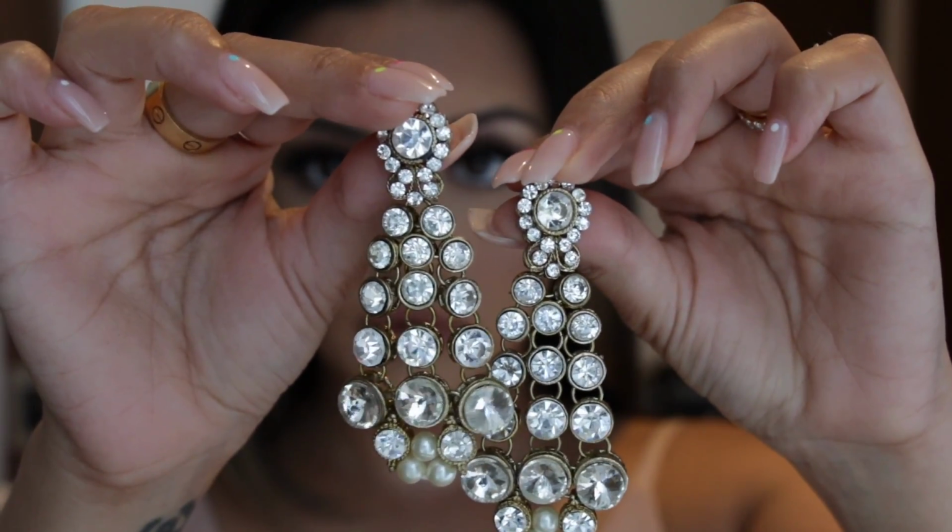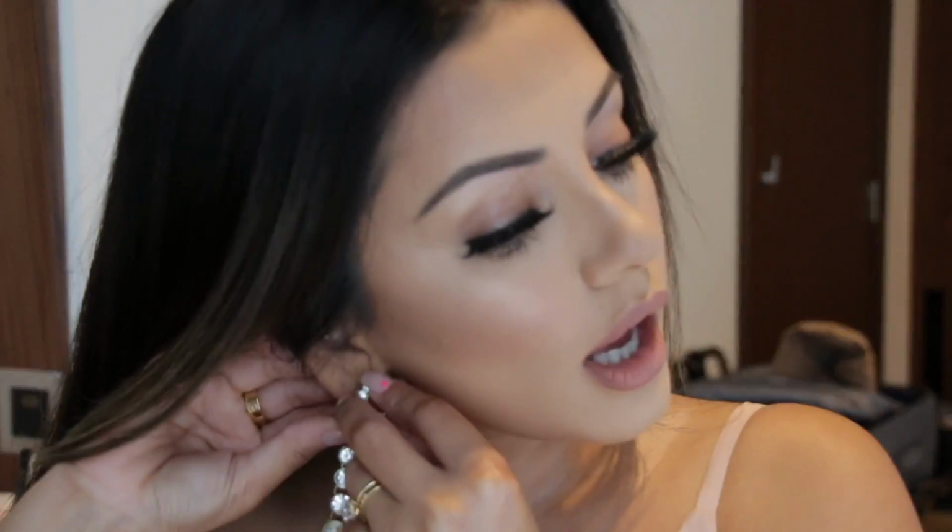And these are my earrings that I went with. I got these from a random shop in the markets in Mumbai, and I love them. It's probably my one only kind of silver pair that I love wearing. Oh, there we go. Dropped something on the floor as always. This is my favorite silver pair that I love wearing.